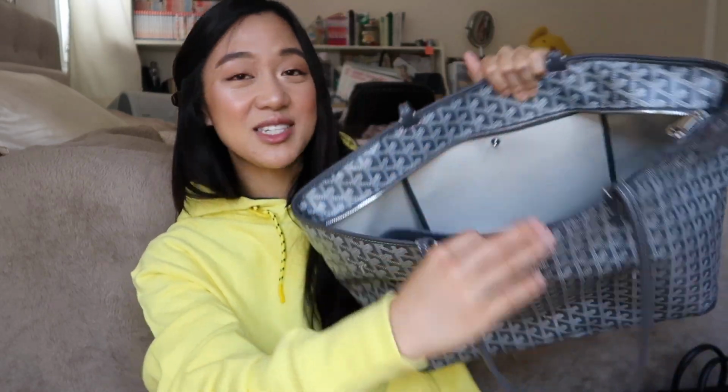Oh, and then also the second other reason why I bought it, so not just because of the corner, so this was the #1 reason, but the close second reason is because the Artois Tote also has a zipper.